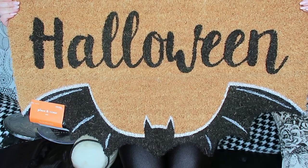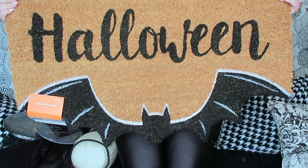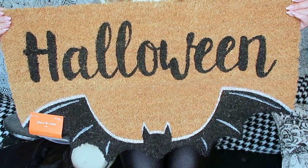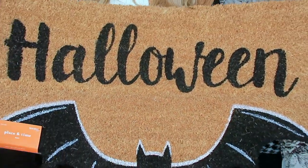I feel like the Joann's welcome mats are not one season, and this will probably be done from the wear and tear, but I do really love this one. I think it's really cute. I love the bat. I think it's absolutely adorable.